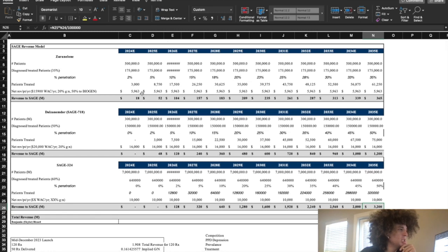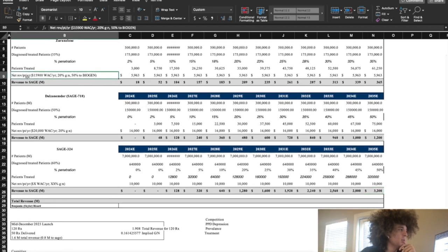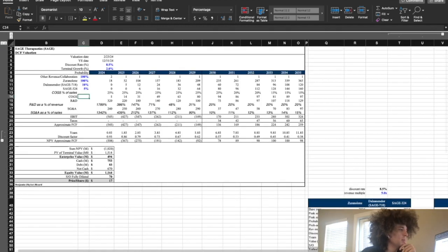I don't remember if I changed much on this one, but just our overall assumptions from number of patients to diagnosed patients, weighted average physicians cost, 20% gross to net in the Biogen. I forgot what else I had worked on, so I'll just go over the whole thing again.